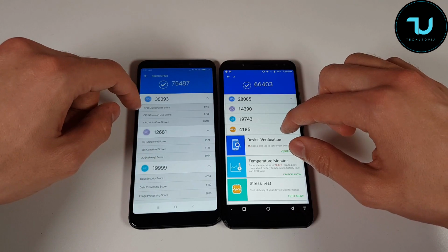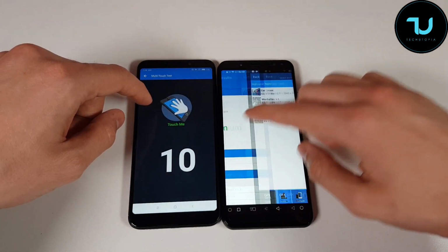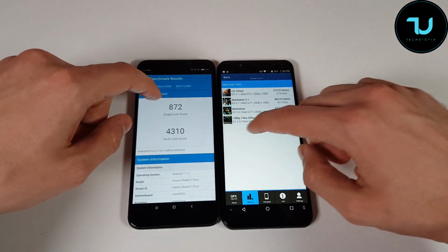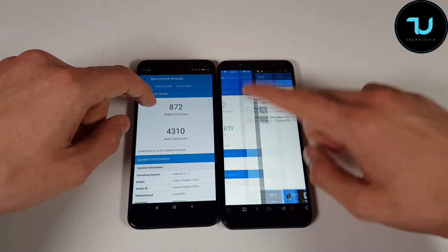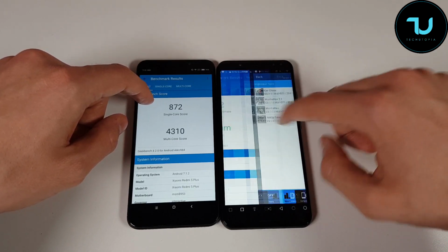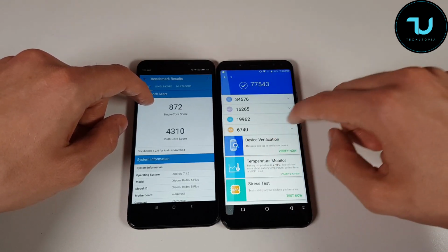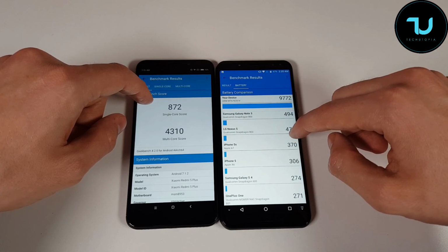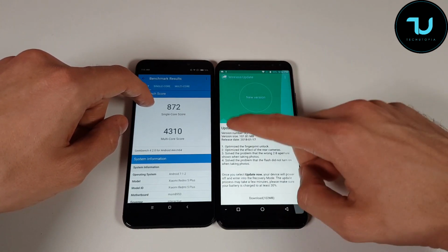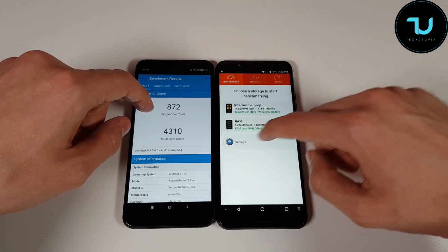Let's go now to the Geekbench 4. Where is the Geekbench 4? Just a minute. Did I pass it? Wait a minute, where is my Geekbench 4? Should be somewhere here. I don't have it, man. Look at this, that's stupid. I think I couldn't manage to do a Geekbench 4. I had some problems with the Vernee X regarding the Geekbench 4.